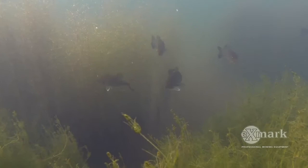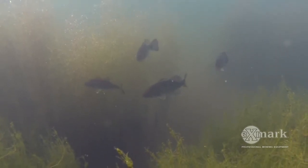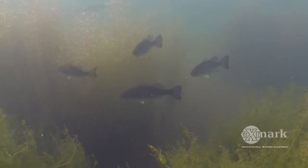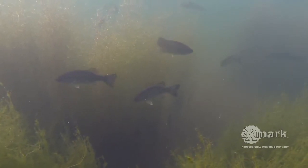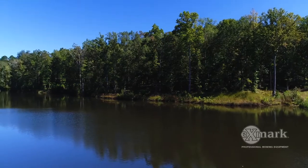Once you get into 40% coverage, say for instance you've got submerged grasses, which is also habitat, and it starts to take over and it gets a higher percentage, it's going to provide too many places for the bluegill to hide in, so the bass can't feed efficiently. So break that up, try to hit that 10 to 20% coverage area, then you're really starting to hit home with all your habitat features.